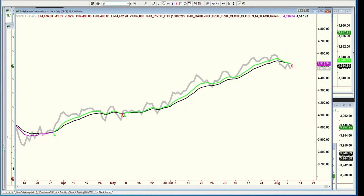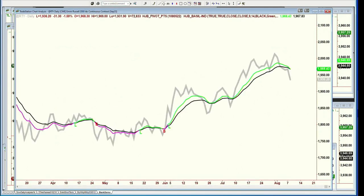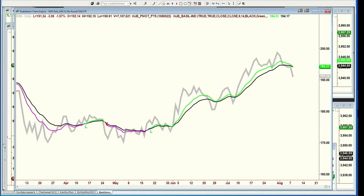Look at the RTY. This is the IWM, the Russell 2000. This is the futures. So close, within a fraction of turning red. Let me go to the IWM and see if the cash is the same. Yep, cash is the same.